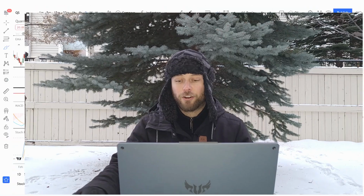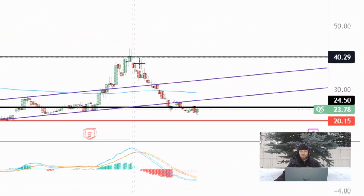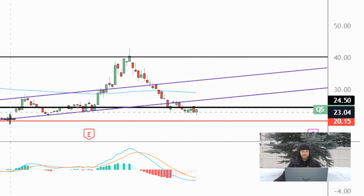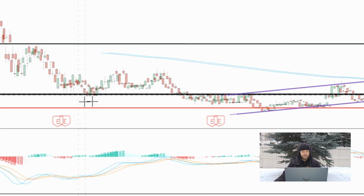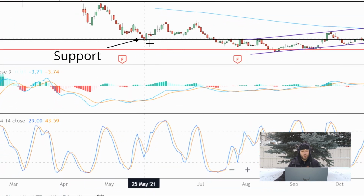Alright, so starting off on our daily chart here of QuantumScape, we can see that we peaked out at around that $41 back here in November, and now we're back at that support level around $24. Now from this chart, we can see that this $24 area is seen as a strong support level going back to May of 2021.